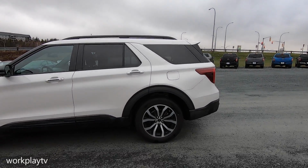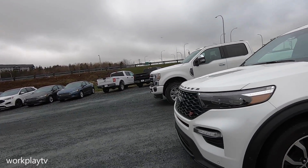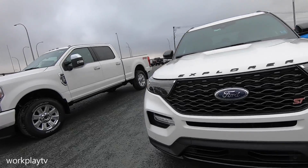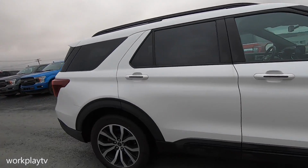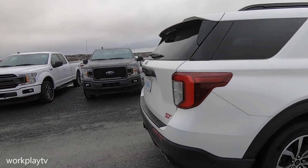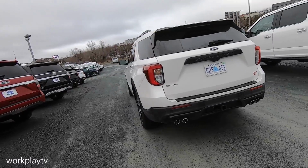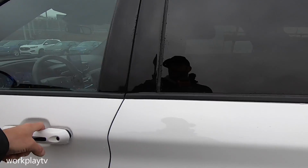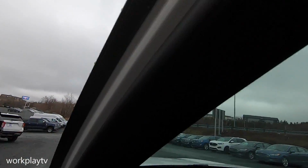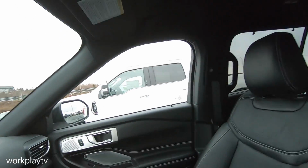Alright boys, here's my new wheels for today. 2020 Ford Explorer ST. Not bad, not bad, not bad. New redesign. Quad exhaust. Paddle shifters. It's got a new big screen. It's got the huge moon roof. Quite a bit of room in this thing.